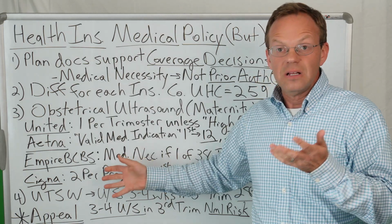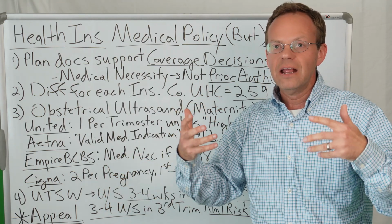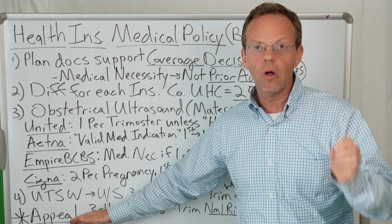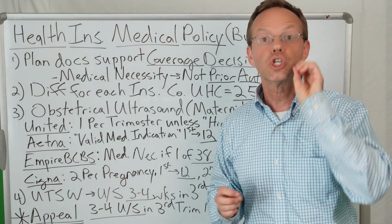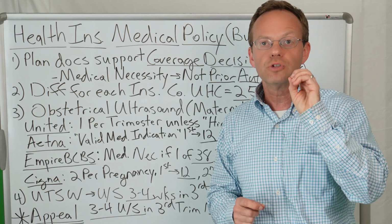So it is highly likely that if you're a pregnant woman, your ultrasounds may not be covered by your health insurance. Here's what you can do about it. You can appeal. All medical policies are appealable, and if you are denied coverage because of medical policy, you should appeal it. You're going to need your doctor's help to appeal it, but you should appeal it.